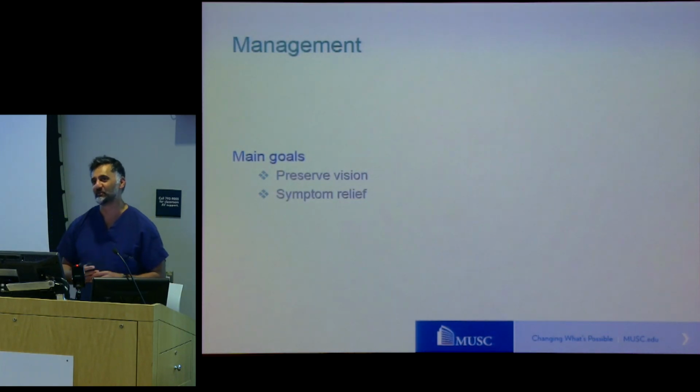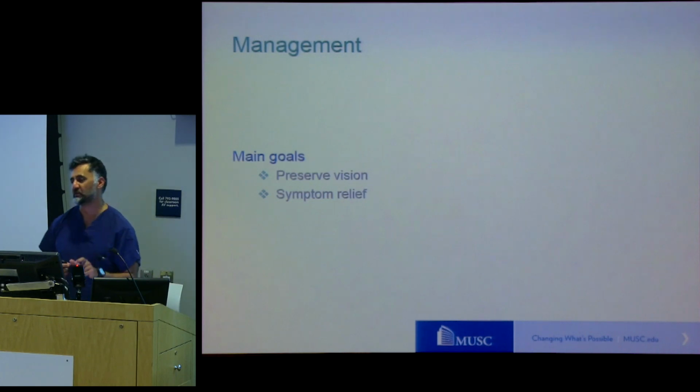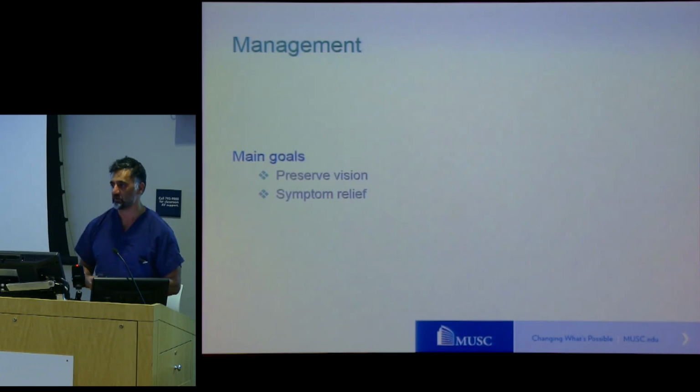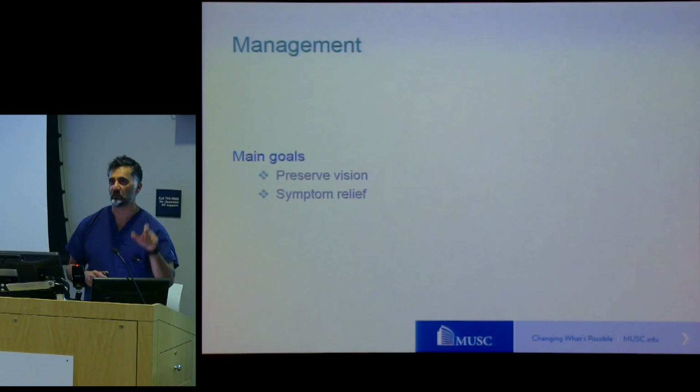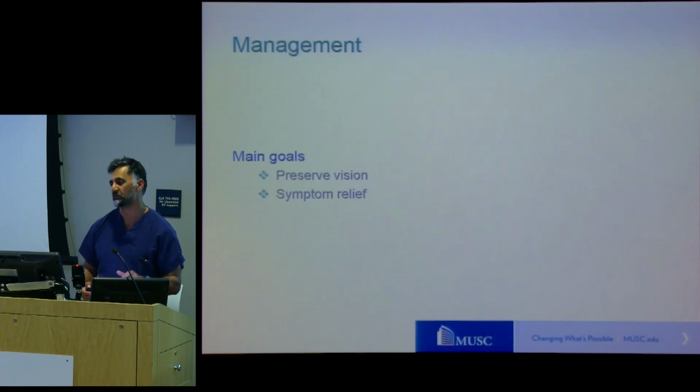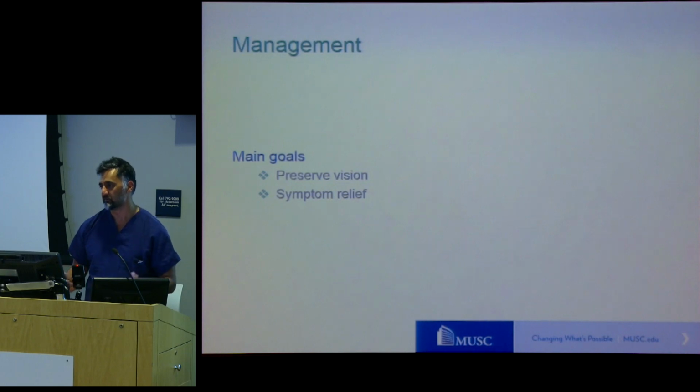So the management is really based on, in my mind, preservation of the vision, which is the most important thing, right? And then to me, symptom relief is always important. But again, because of that misnomer, benign intracranial hypertension, my biggest goal is always preserving the vision. If I can improve the remaining symptoms, great. But my focus is always on the preservation of vision, because that can have the biggest impact on a patient's quality of life. Obviously, these patients do have debilitating headaches a lot of times.